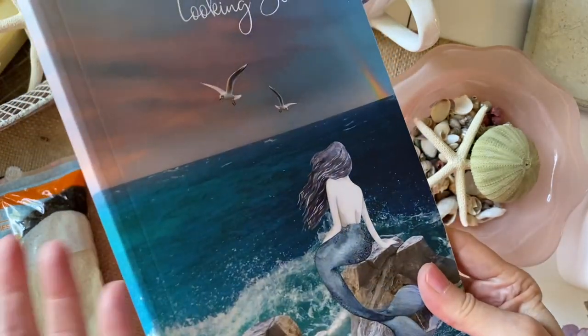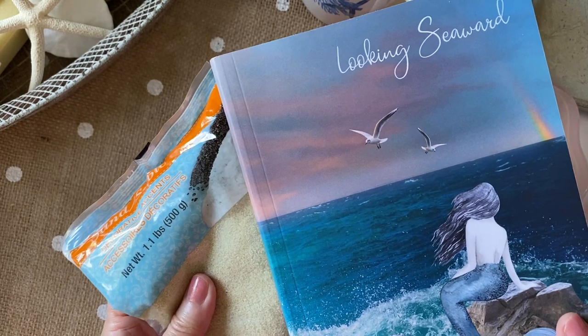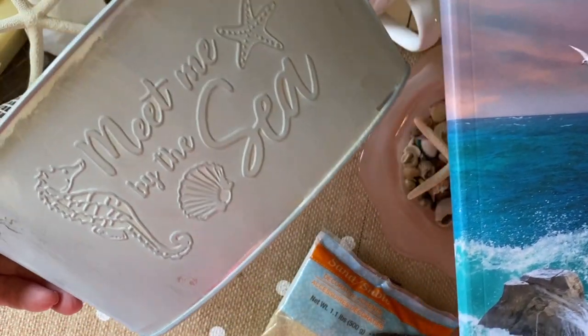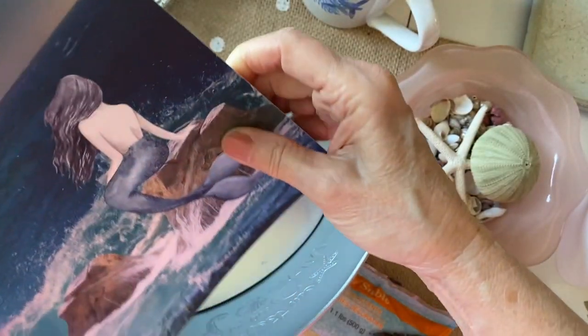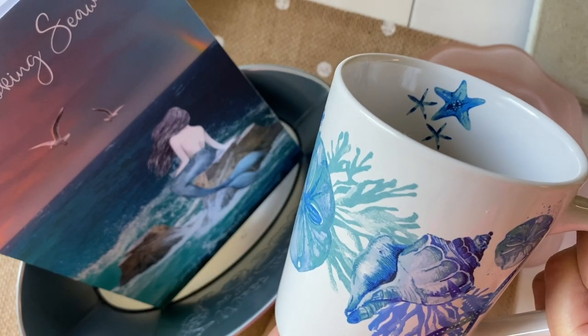So anyway, this is my little journal to go with my Dollar Tree sand, my Dollar Tree Meet Me by the Sea planter, and of course, my Dollar Tree teacup.